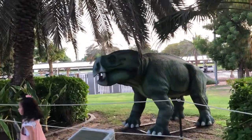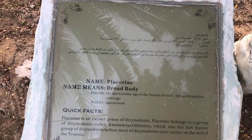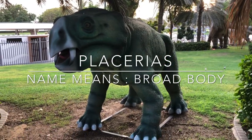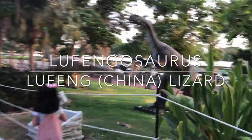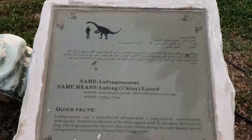What's the name of this dino? Blasterius, broad body. Hello. So big. Green color. What is that? Lophingosaurus.